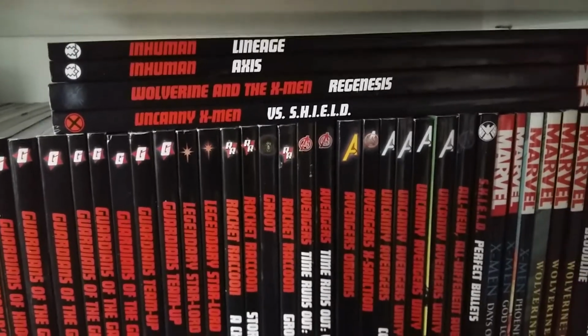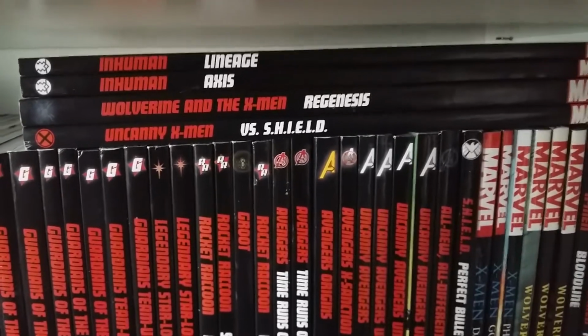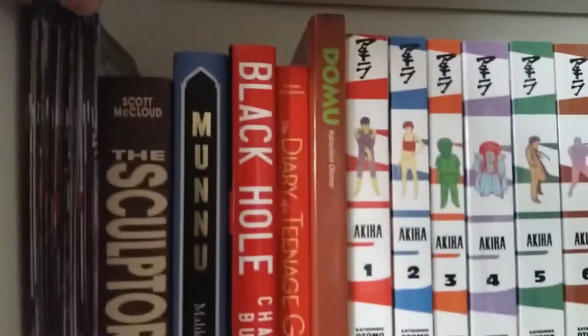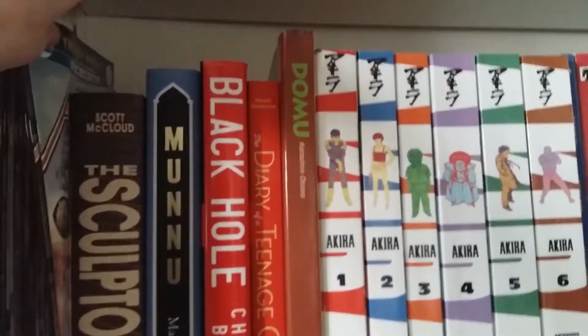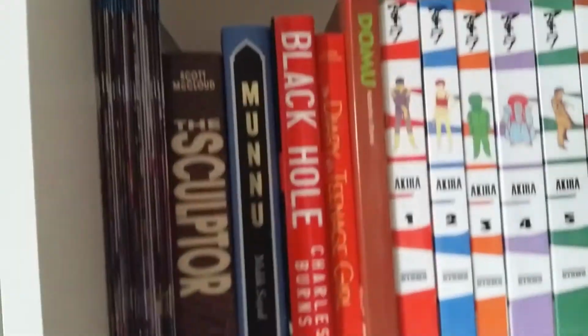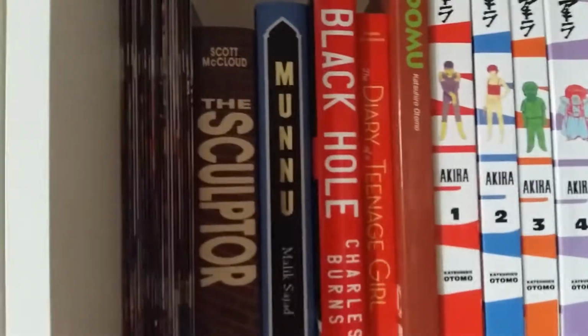The Uncanny X-Men vs. S.H.I.E.L.D., Wolverine and the X-Men Regenesis, Inhumans Axis, and Lineage. And here's an interesting shelf. These are just some single issues. I have a lot more around the room, but these are the Rebirth ones I've managed to stop a friend of mine from borrowing. I haven't had them back in ages.